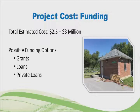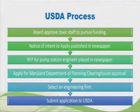Thank you. Your possible funding sources, obviously, we're looking at grants, loans. We have no intention, we've talked about this with the mayor, we have no intentions of looking at private loans, based off of his experience with Mr. Haller and working with USDA. He pointed us back in the direction of USDA with Kendra Harmon.